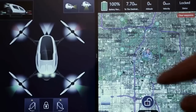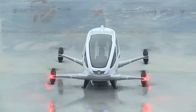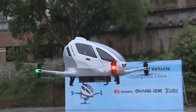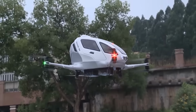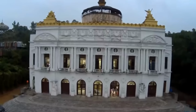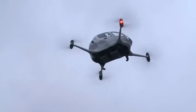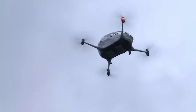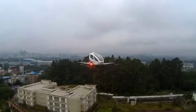The Ehang 184 is outfitted with a number of different flight control systems that operate independently of one another, as well as real-time data sensors to guarantee a secure and trouble-free voyage. Additionally, it is equipped with an automatic navigation system, which eliminates the requirement for someone to be a professional pilot.